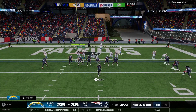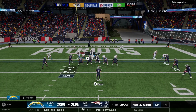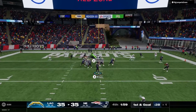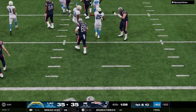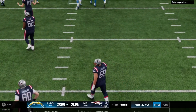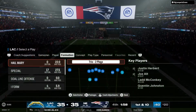Here is 1st and goal. 19 tight, 19 tight. 18 Bradley, 18 Bradley. Take go. They'll drop to throw. That ball intercepted. And the Chargers are going to get the football here as it'll come out to the 20. Take over 1st and 10 at their own 20-yard line.